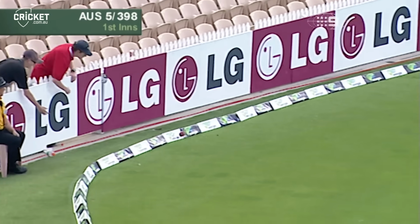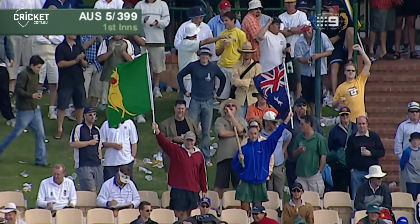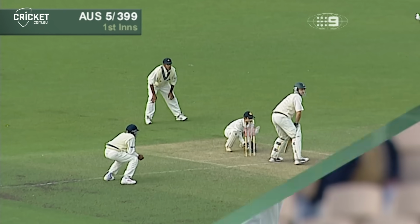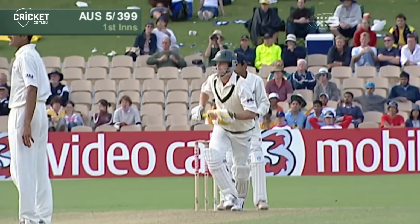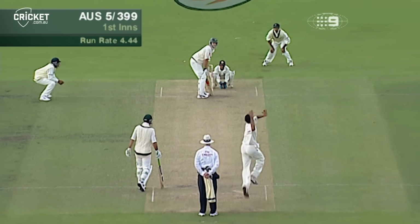Yes, he's struggling, isn't he? Just a bit short. Gilchrist smashes it over wide, on for 4. Well, that's okay because it means Gilchrist stays on strike, but really, having brought Kumble back into the attack, Ganguly really should support him with more close-in fielders. Really does need another wicket tonight.